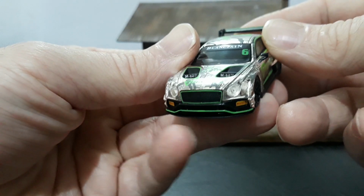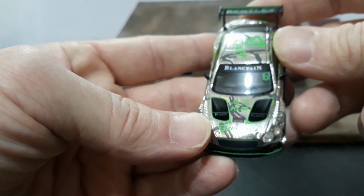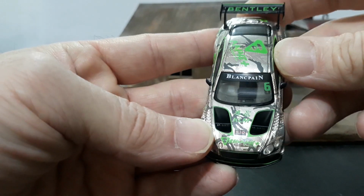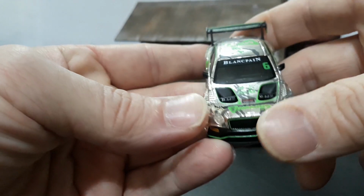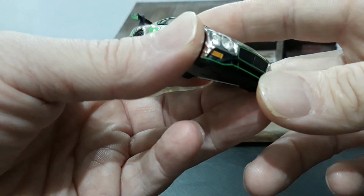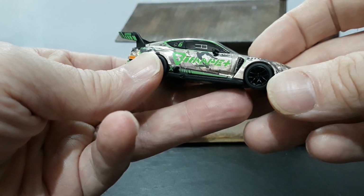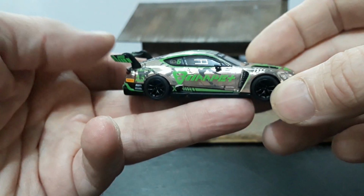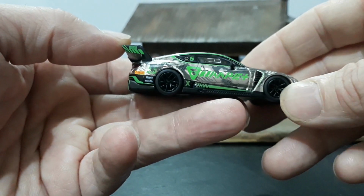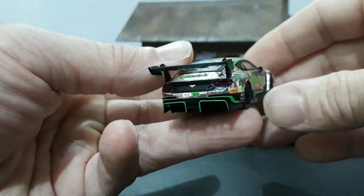Turning around to the front, you have your acrylic headlight lenses, your louvered hood, and then your Blancpain banner sticker across the top of the windshield. Amber marker lights, which I think they're just painted. Sliding window for the driver, your fuel inlet, and the quarter glass. So very, very nicely done.